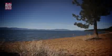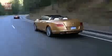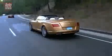My next destination was Lake Tahoe, which is situated 1,900 metres above sea level. But when you have 800 Newton meters of twin-turbo 6-litre engine at your disposal, you don't really notice inclines, even in a car that weighs around 2.5 tonnes. Really, the appearance of pine trees was the only indication of the increasing altitude.